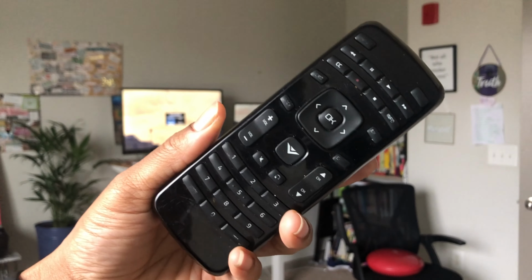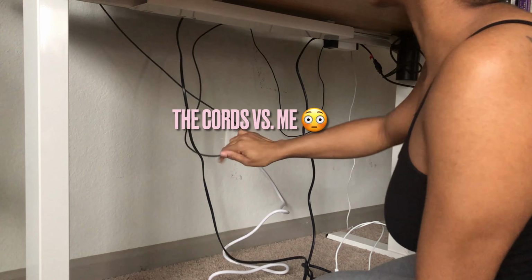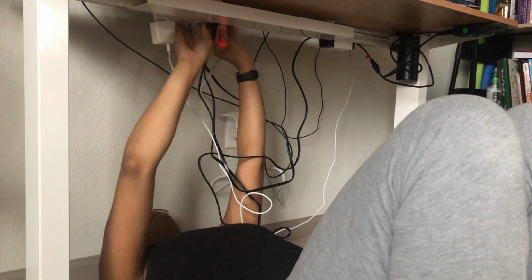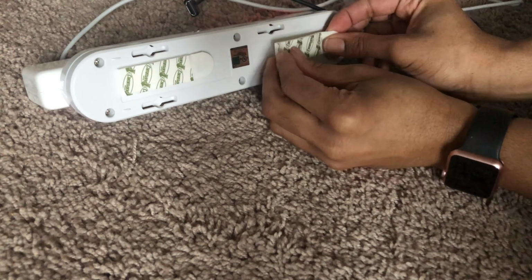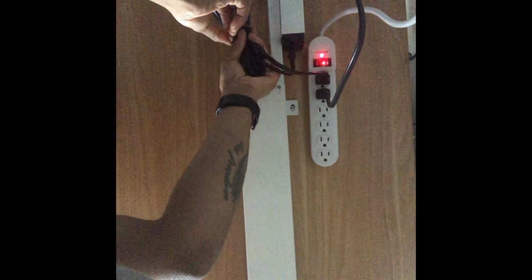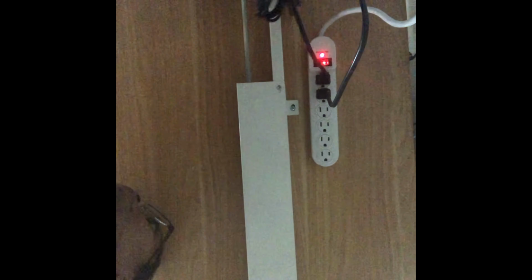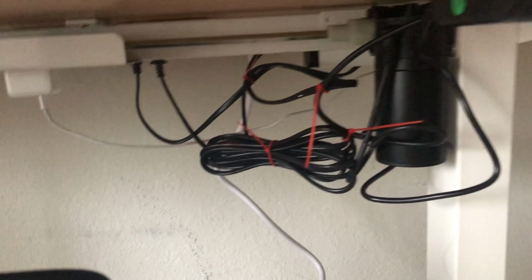The freaking remote, y'all. The TV is so old, the remote has rubbed off, so I'm trying to figure out what I'm supposed to press here. And the cords, for me not knowing what I'm doing, I think I did decent. I'm not mad. They're not hanging down as much.